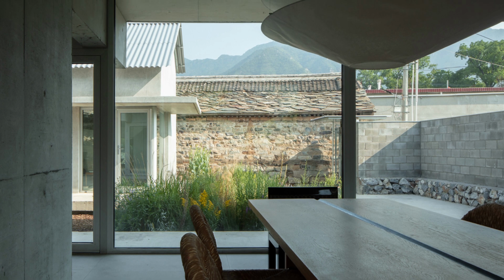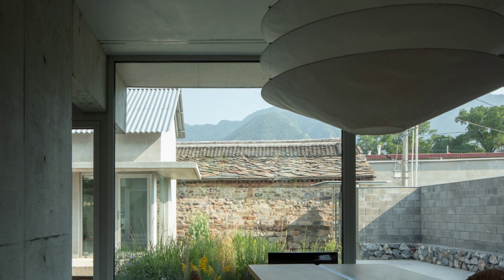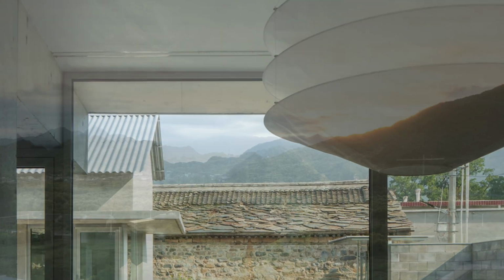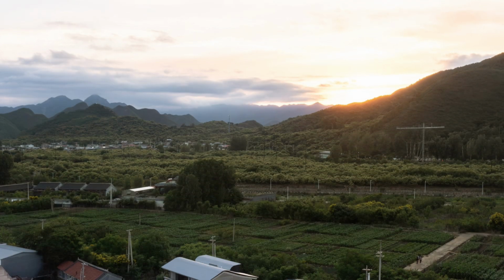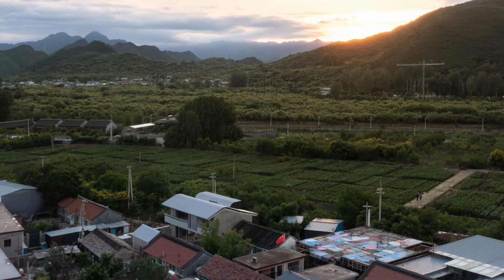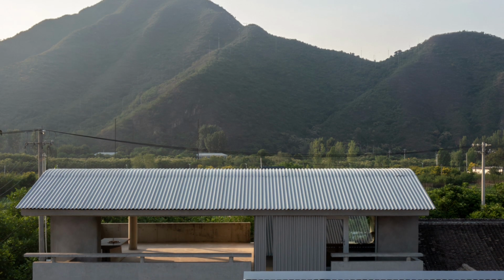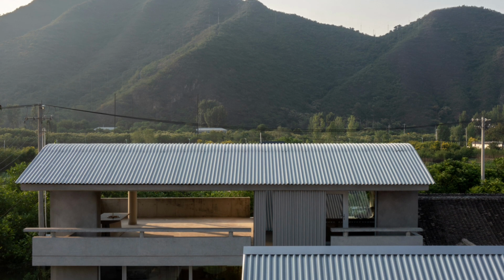The design reflects a deep respect for traditional layouts, with the main structure facing south to maximize precious sunlight during the winter months. The use of a gable roof allows the house to blend seamlessly into the vernacular landscape, while large windows and open spaces invite the outside world into the living areas.